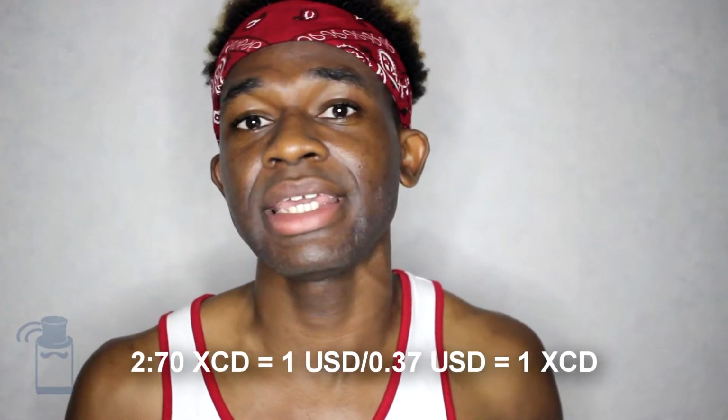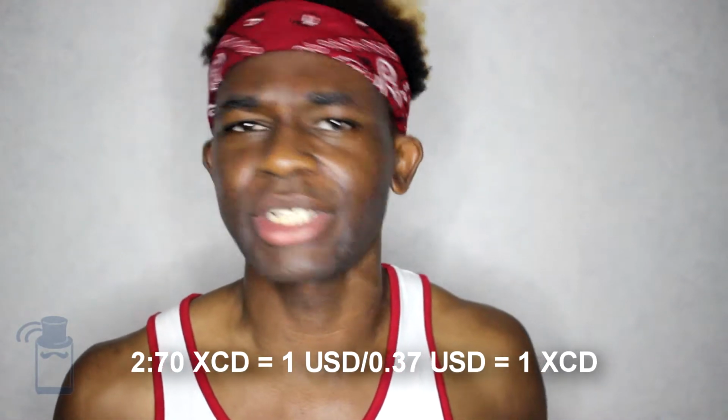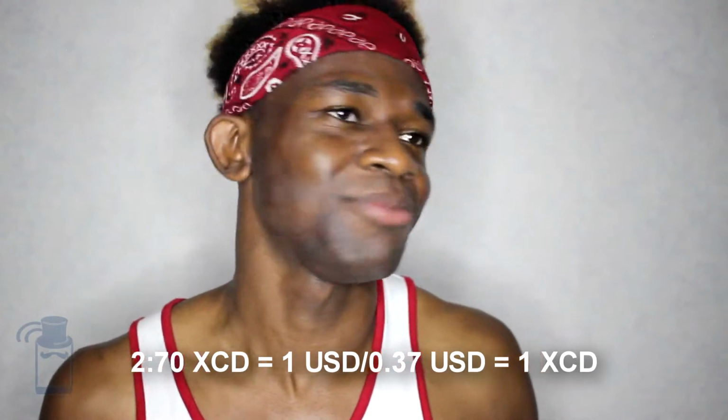And just a quick note, in St. Lucia, they use the East Caribbean dollar, which has the symbol XCD, and it is pegged to the US dollar, meaning that 2.70 XCD is 1 USD. But I would just keep using the official currency, because, well, not everybody around the world uses the USD. So when I say XCD, I'm just referring to East Caribbean dollar. So let's get started, and let's start with Digicel St. Lucia.